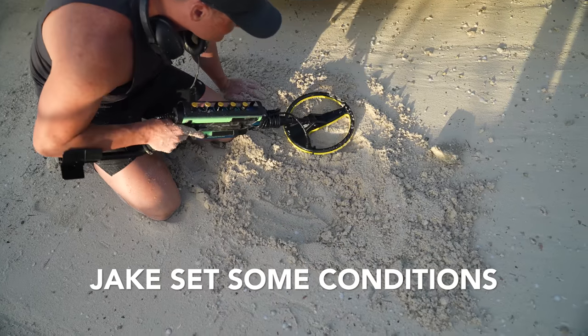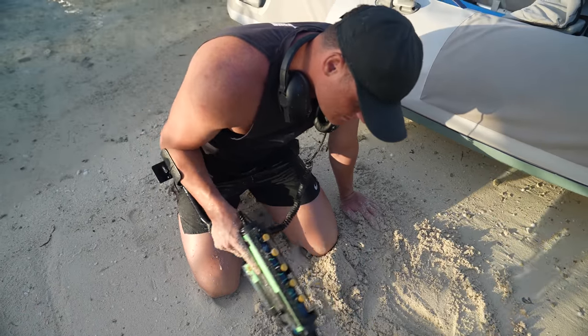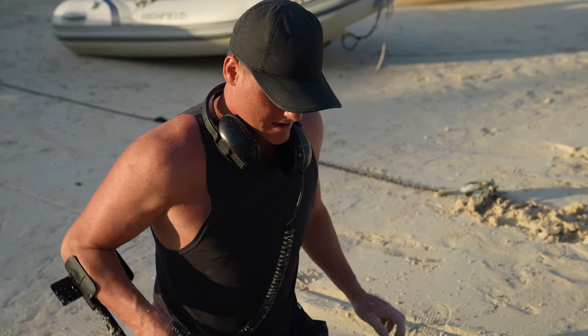Jake set some conditions. We can't leave until he finds at least 12 bucks so we can buy a daiquiri. I just planted 20 with some quarters wrapped up in it so we can get out of here a little bit. Let's see if he gets it.